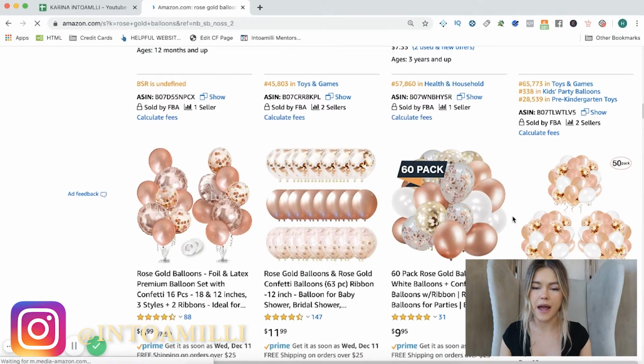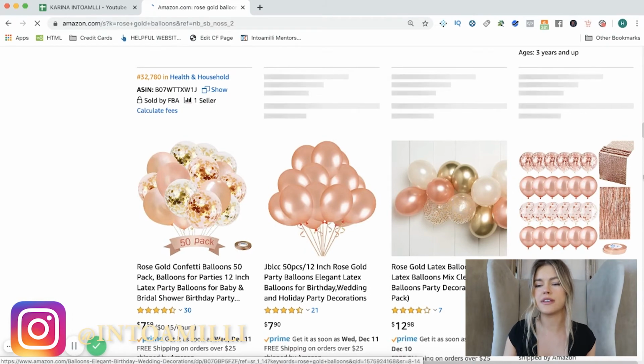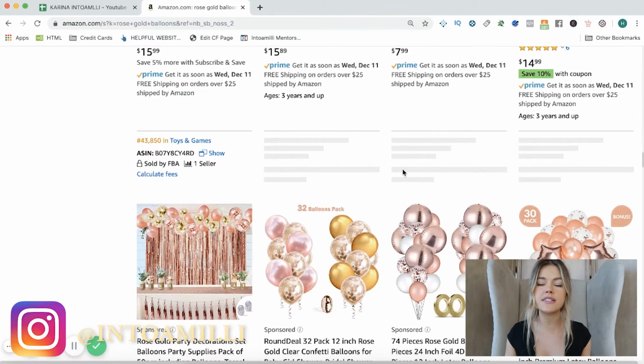There are people selling different packs, 60s, 50s. They're bundling them with this type of linen liner and then other types of favors and happy birthday, happy bachelor party. There's just too many variations and too many search terms for this. This item can be classified as many different things. If someone is searching for party favors or bachelor party decorations or gender reveal party, this item is something that comes up as well.